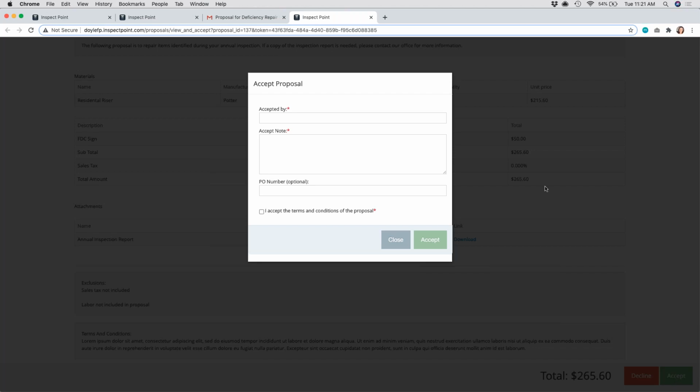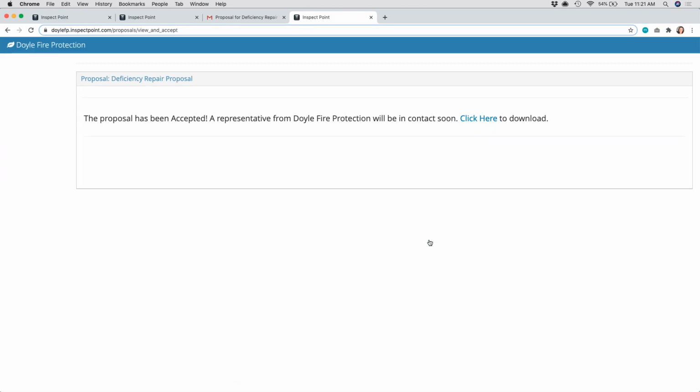So I'm going to accept this proposal. I'm going to add my name. I'm going to add my note, and I'm going to accept the terms and conditions of this proposal. Now, as the customer, I'm going to click accept, and I'm going to get indicated, yes, you've accepted the proposal, and I can click download here to download a copy of the proposal for myself.